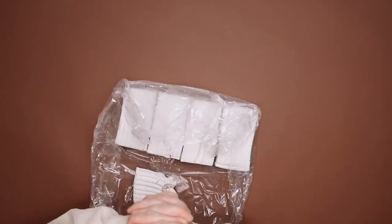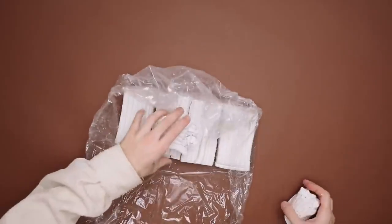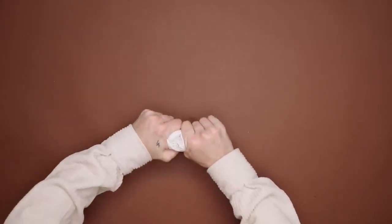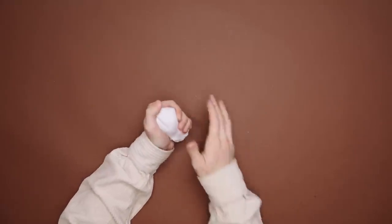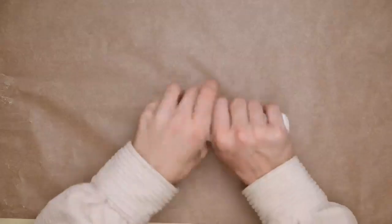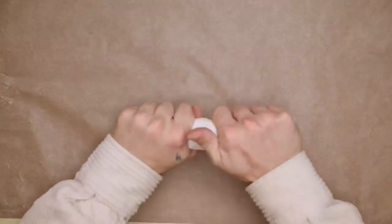Alrighty guys, so jumping into our first project, all you're going to need is a little bit of clay here. I buy my clay in bulk, by the way, because I use it so often on the channel, but you're just going to need a nice large amount of clay. I'm warming that up in my hands, and I'm going to place down some parchment paper just to protect my surface. As you can see here, I have a log of clay, and I'm going to be using this log to roll out into about a 1/2 inch wide long log of clay.